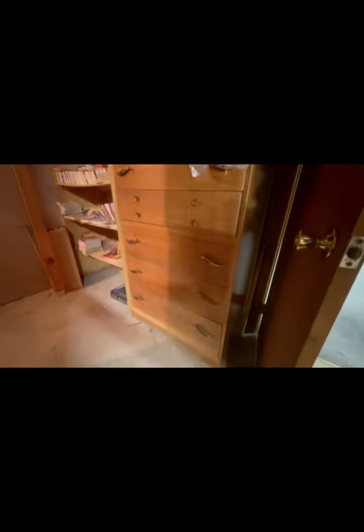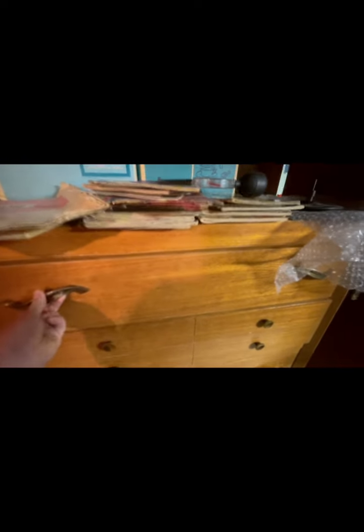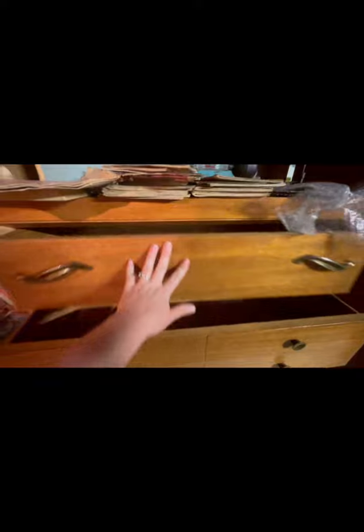This house had a bunch of mid-century modern pieces, and this one was really pretty and I feel like it had a lot of potential, but I didn't see a price tag and it really stunk. Like, it just had like a mothball smell. It was not very pleasant.